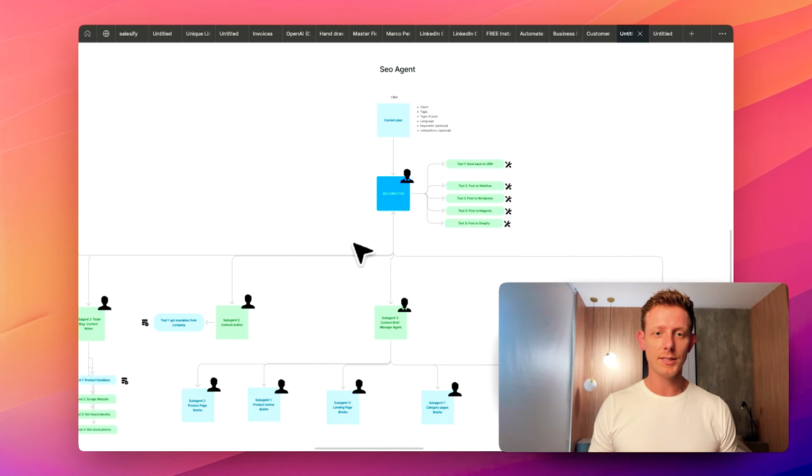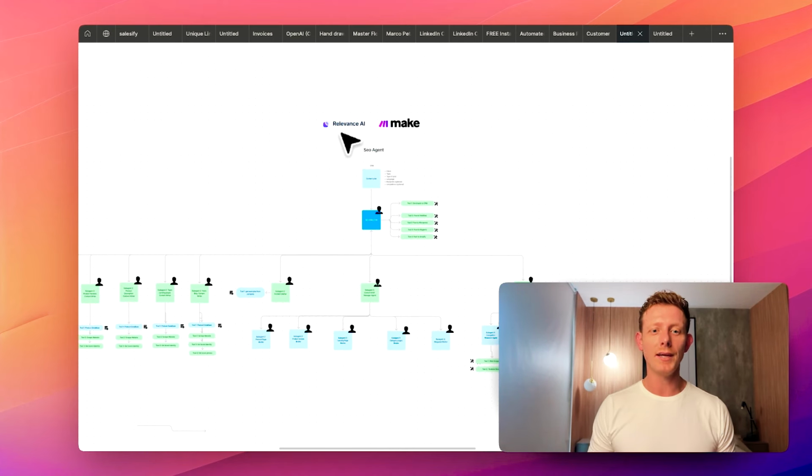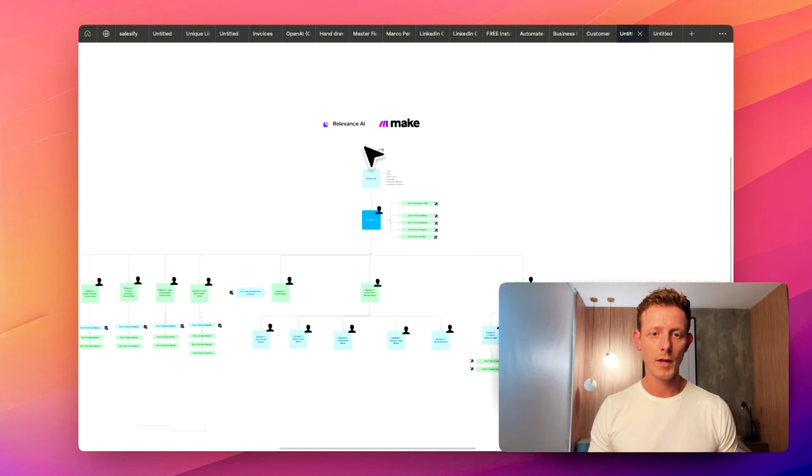But as you can see, this system is a little bit more complex. It looks more complex than it is. But if this goes over your head and you're completely new to this, I do have some other tutorials on both of these platforms that are a little bit more beginner friendly. I'll make sure to link them up here too.